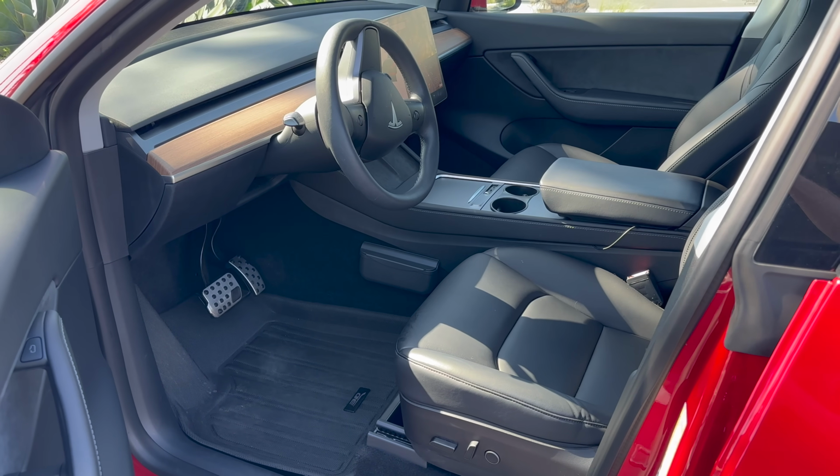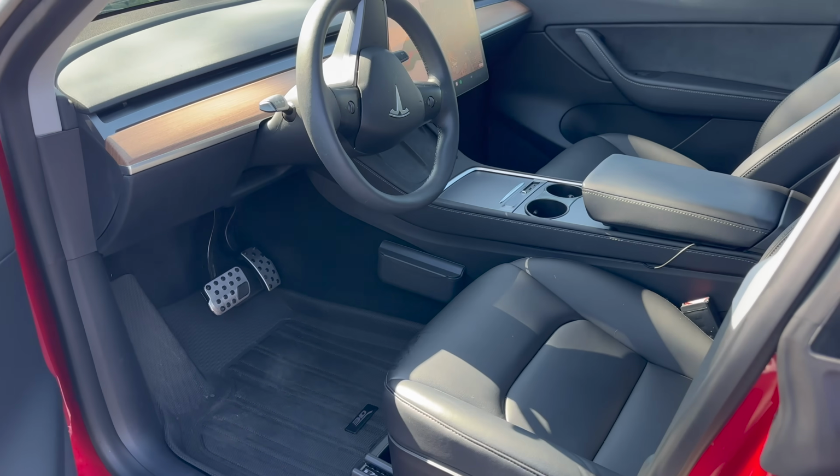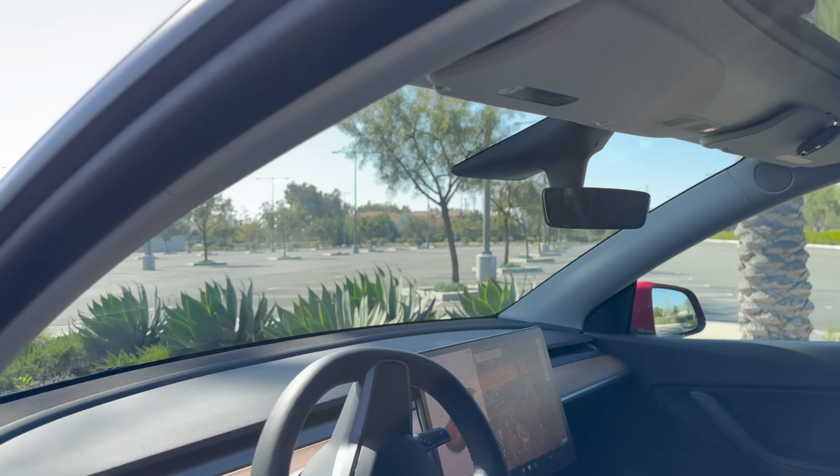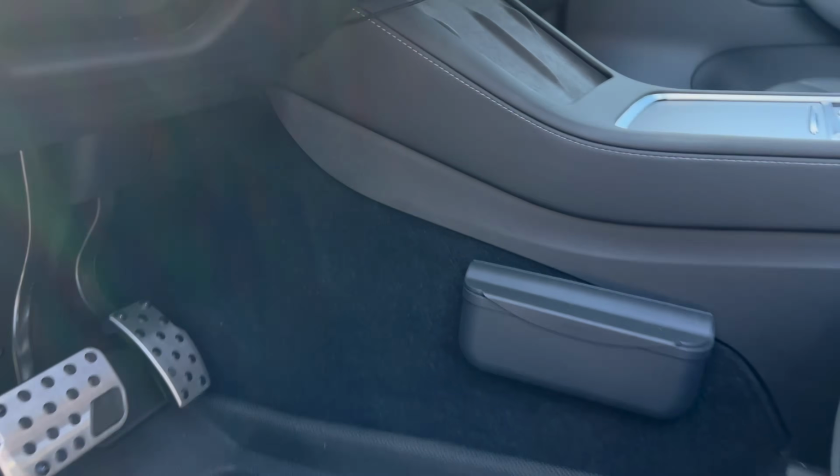Another very popular Amazon option that I saw a lot of are sunglass holders. Some that go up here, some that go on the door over here, and then some that sort of sit Velcroed here.